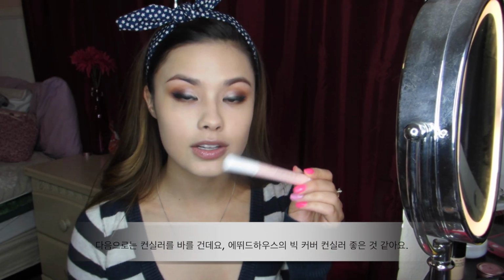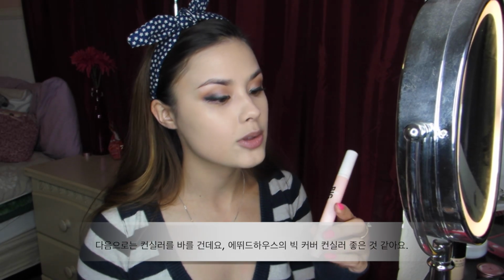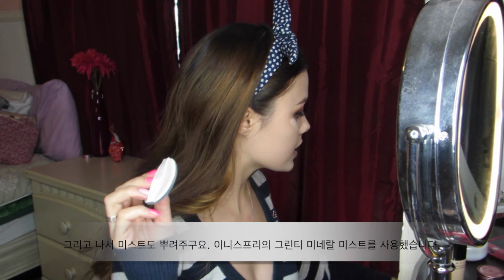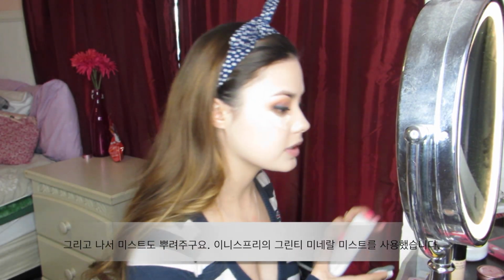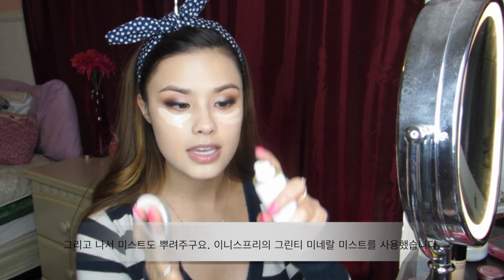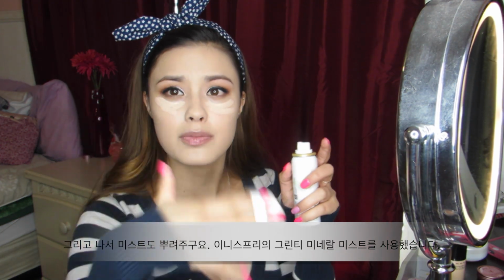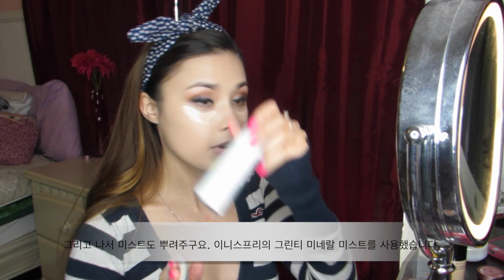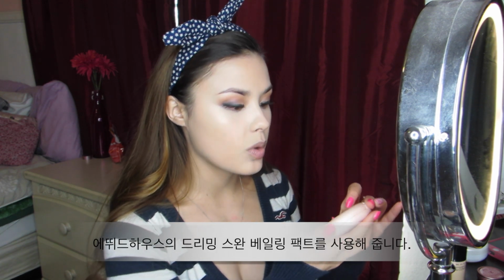Next, I go in for concealer, and I've really been enjoying this Etude House Big Cover Cushion Concealer. And I just go back in with this air puff, except I like to mist it down a little bit just to give a nice finish to it. So I take any type of mist spray. Right now I'm using the Innisfree Green Tea Mineral Mist, and this just blends in like a dream. Now I'm just going to go ahead and set that with a powder, and the powder that I've been working with right now is the Etude House Dreaming Swan Veiling Pack.